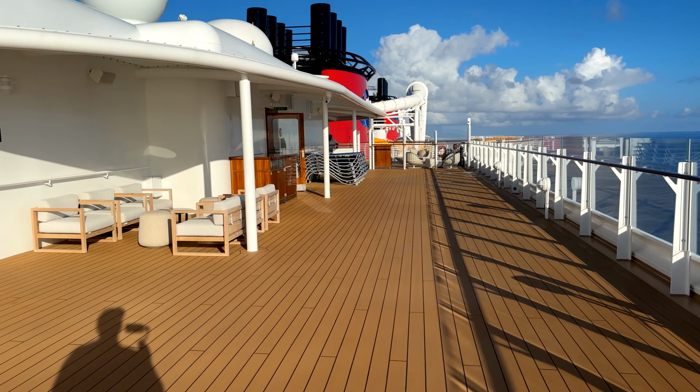But we're making our way down here to deck 11 because this is the main pool deck. There's a lot to see here.